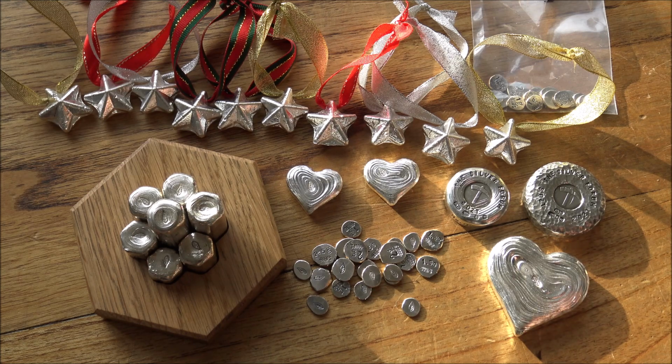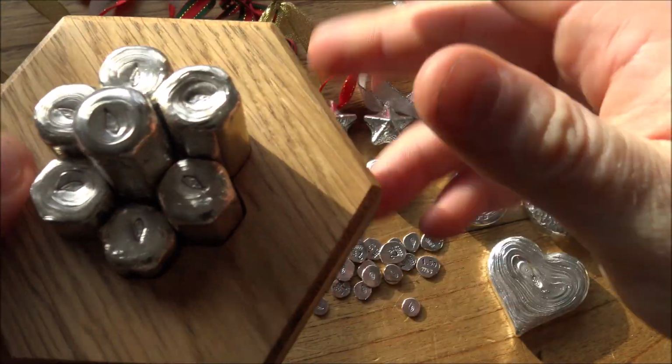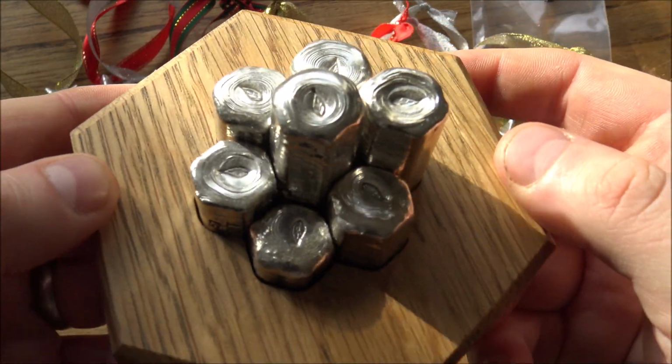In terms of other stuff that's ready to go, we don't have a great deal. It's all custom orders at the moment. The vast majority, in fact 95% of the work that we do right now, is made to order. We do have a very select amount of stuff available in stock.